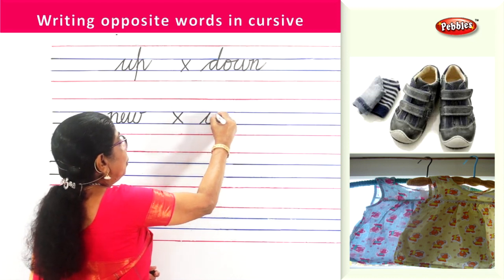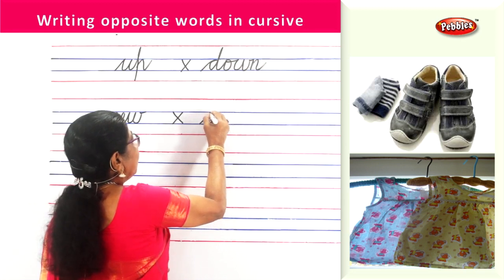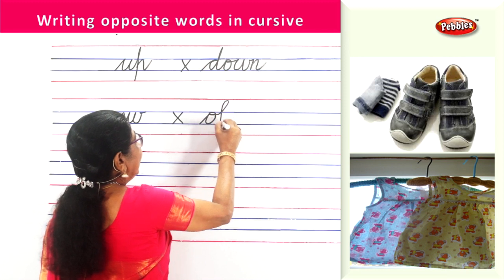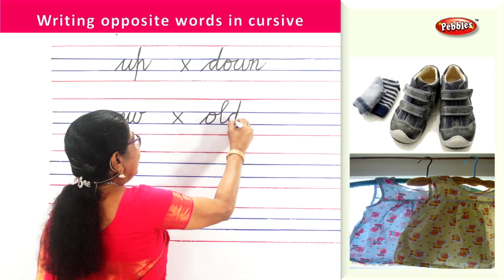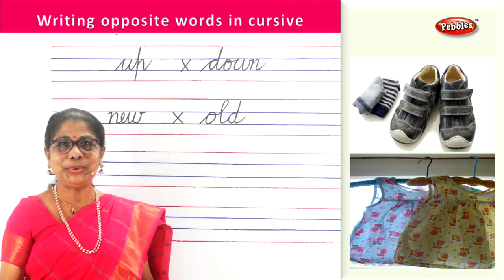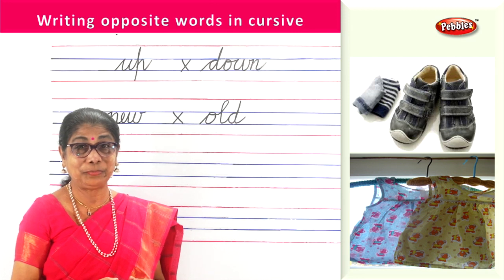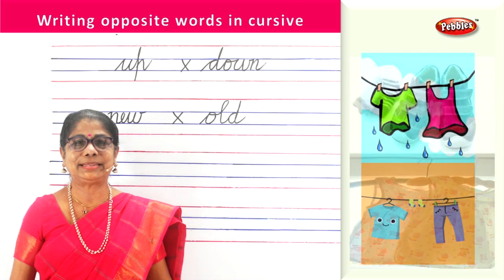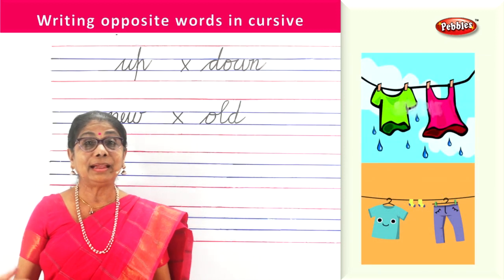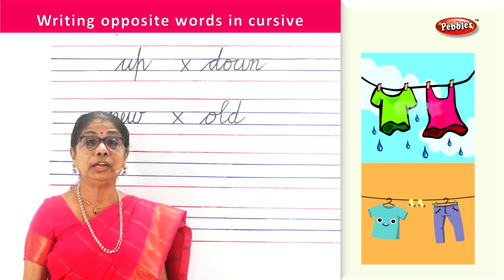O. L. D. Old, new, old. Next one. Now, mommy says, come on, let's dry all our clothes.